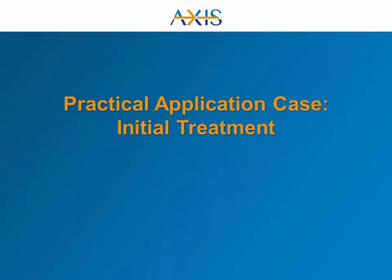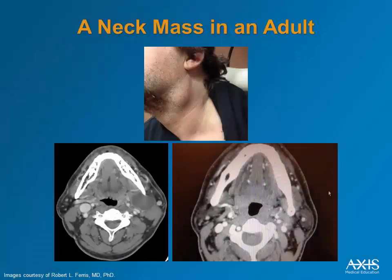Now we'll talk about a practical application case, initial treatment. Here's a patient who comes in without traditional risk factors. We know that a neck mass that occurs in an adult must be ruled out for cancer. One can see a cystic neck mass in level 2.